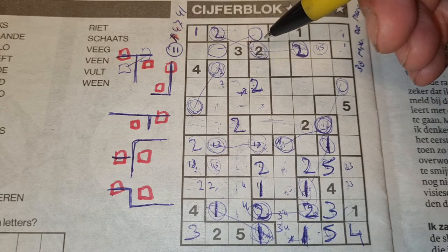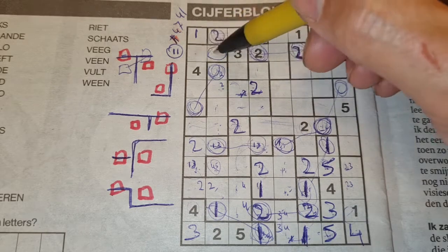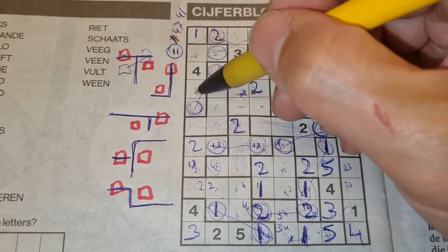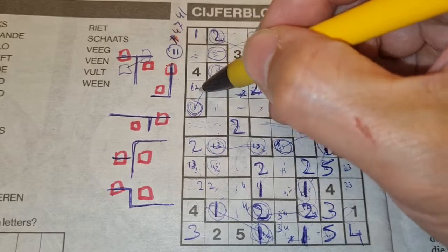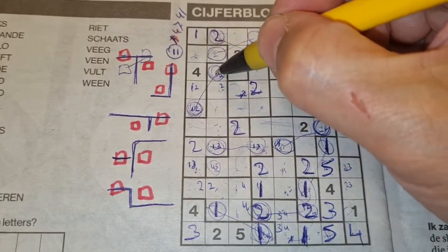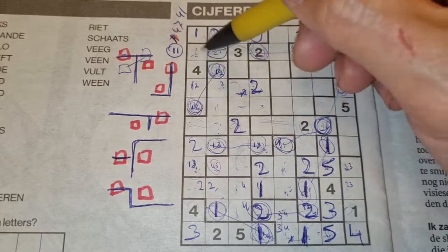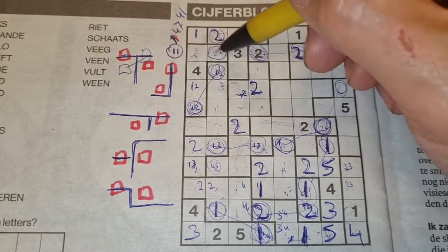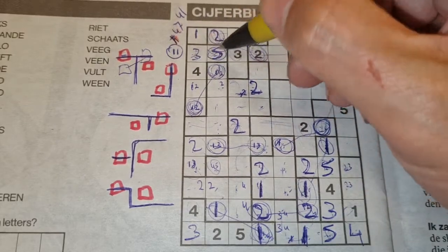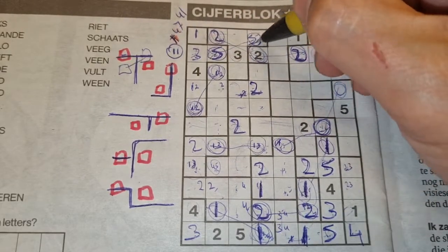Well, these two boxes can be 1. These two boxes can be 2. So the 1 and the 2 go in those two boxes as a pair. 1 and 2, 1 and the 2. This box is connected with that box, should be a 1 or a 2. Two numbers left in this L-shaped area for numbers 3 and the 5. We have a 3 there. No 3 there. 3 should be here. And the 5 goes there. This box is connected with that box, should be also a 5.